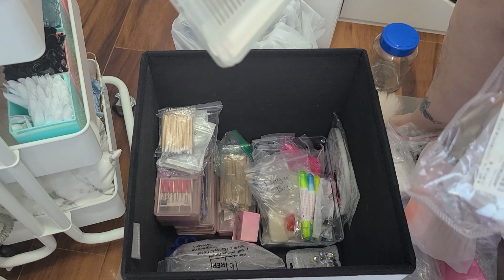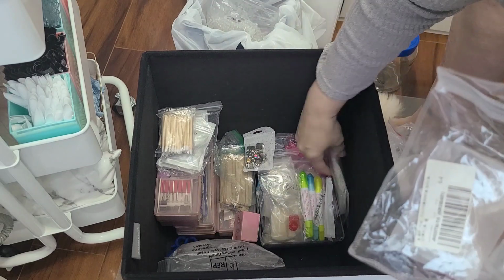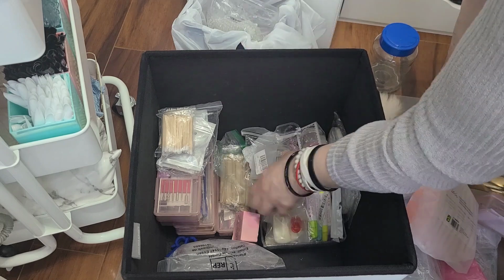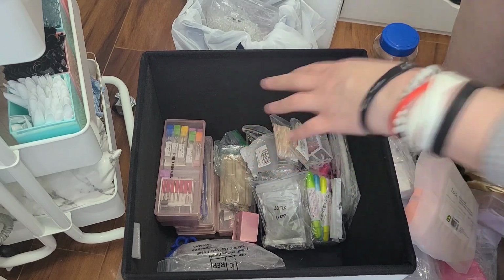Cuticle bits. I'm going to leave that out. I need a new one, so... Those are fine. You know, we have a couple extra down there. Extra bling, extra things. Okay.